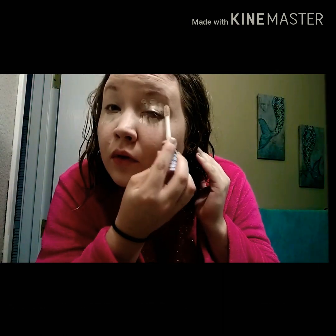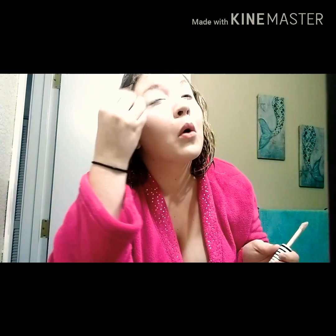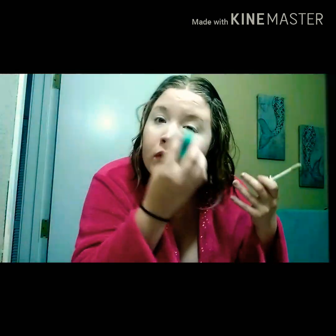I use two different shades, one for my eye area that's lighter than my skin tone, and then a darker one. I'm using the lighter one first. I love this CoverGirl concealer because it is full coverage and it gets a lot of spots and it lasts really long and I love it.